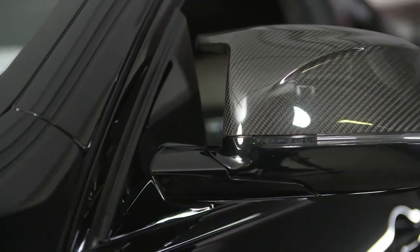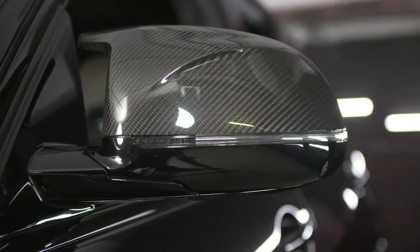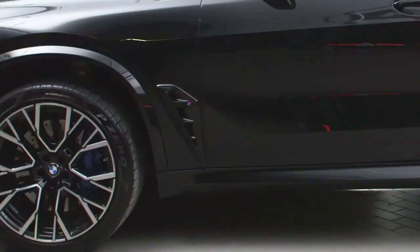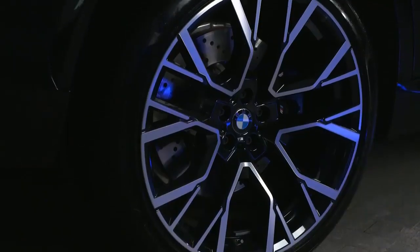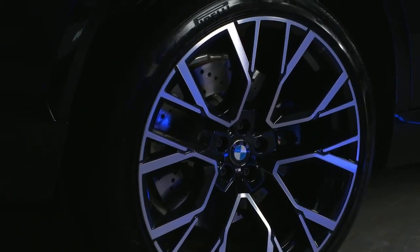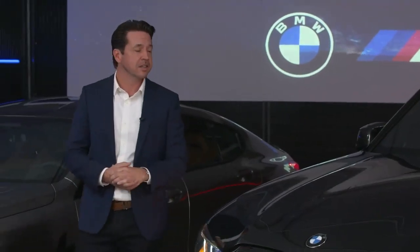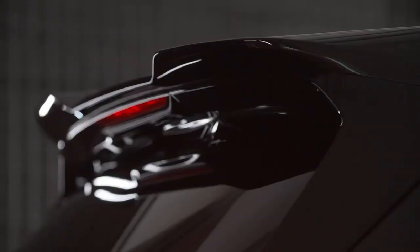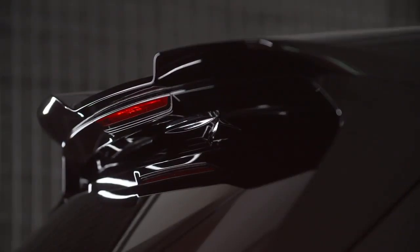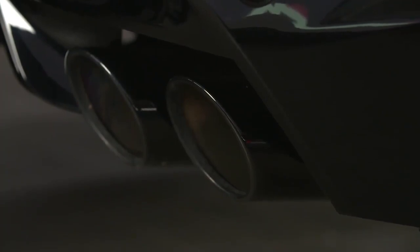And of course, when we move to the side of the vehicle, you're going to notice these BMW M side mirrors finished off in this beautiful carbon fiber. The M side grille, these beautiful 21-inch up front, 22-inch in the rear M forged light alloy wheels, and behind that you're going to see the M braking system, which obviously provides the ultimate in stopping power. Towards the back, you're going to see this raised roof spoiler, which really accentuates the silhouette of the vehicle. Very sporty. And down below, that quad exhaust system from BMW M, which not only looks great, but sounds great as well.